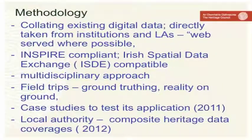This is the methodology. We are using, obviously, digital data. We haven't dared go near the paper stuff yet. That's a sort of horror in the background we're going to have to come to. Liam's crew have been tackling a lot of that on the species side. Obviously, we want to use web services as far as is possible, so please, more web services. We want to see that. Inspire compliant, Irish Spatial Data Exchange compatible, thanks to Compass and their relations with other organizations, we're well confident on that.